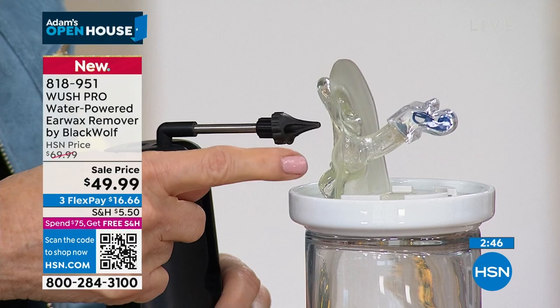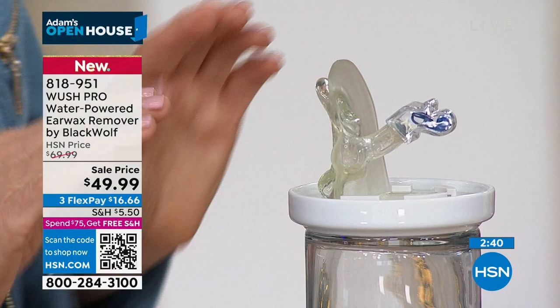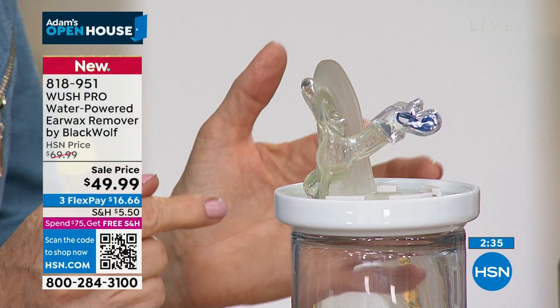Vonnebel, you can see how it works with the ear. Yes, and that's what I love. And this is an anatomically correct ear. So you're seeing the ear canal. You can see where it was orange and the earwax, and it just rinsed right out. And now that ear canal is clean. So it is that fast and easy.